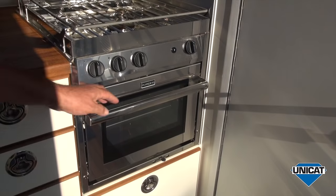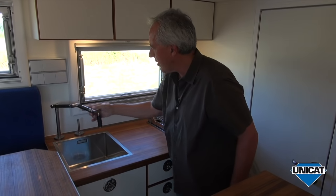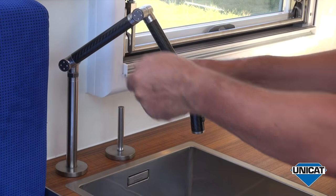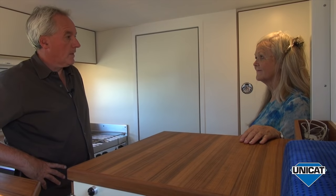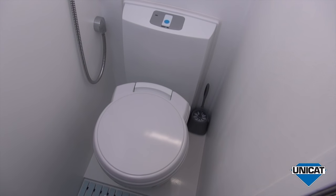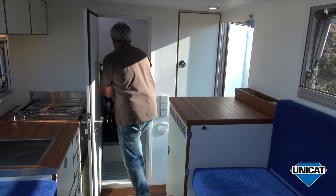Okay, so here we have the kitchen with a gas stove and gas oven. The sink, nice tap. Also carbon fiber. In the front part you have the bathroom, with the sink on the right side and the toilet on the other side. A roof hatch, and the center part can be used as a shower. This is the access door to the driver's cab.